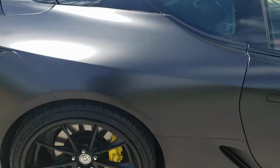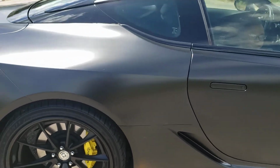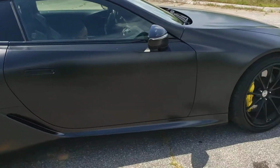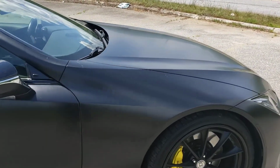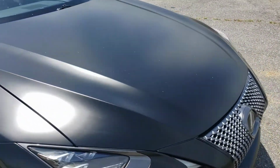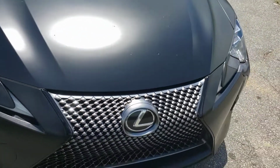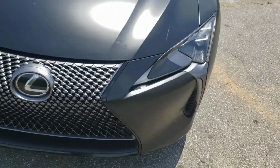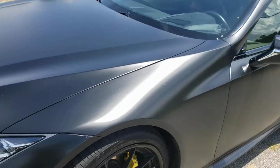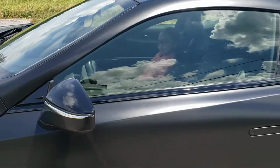Okay, we're gonna do a walk around on the RC Lexus, so you can kind of get a look at the car. Nice looking sports car. These cars are high output. One of the Lexus sport cars with the high output V8 engine. Quick paddle shifters.